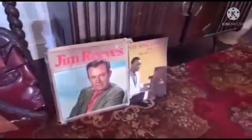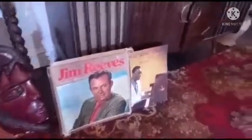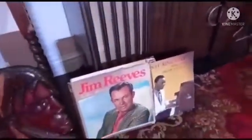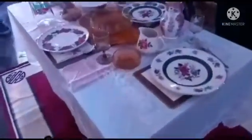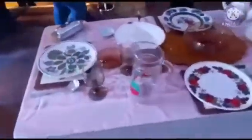Oh, and if you didn't know nothing about Jim Reeves, let me tell you something about Jim Reeves. If you didn't know nothing about Jim Reeves, you didn't know nothing. And that King Ford. And this would have been the dining table. So when we talk about Windrush, you have to understand this and the rug. You can't forget this rug here.